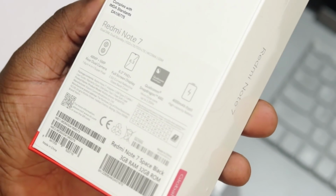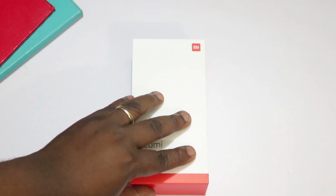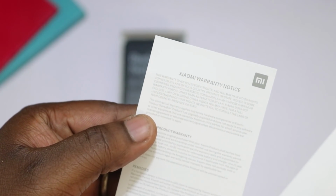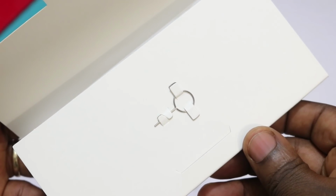Let's unbox the Xiaomi Redmi Note 7. The Redmi Note 7, like most other Xiaomi devices, comes in a white box that contains a section with the user guide, warranty card, and a tinted TPU case. This section also houses the SIM ejector too.